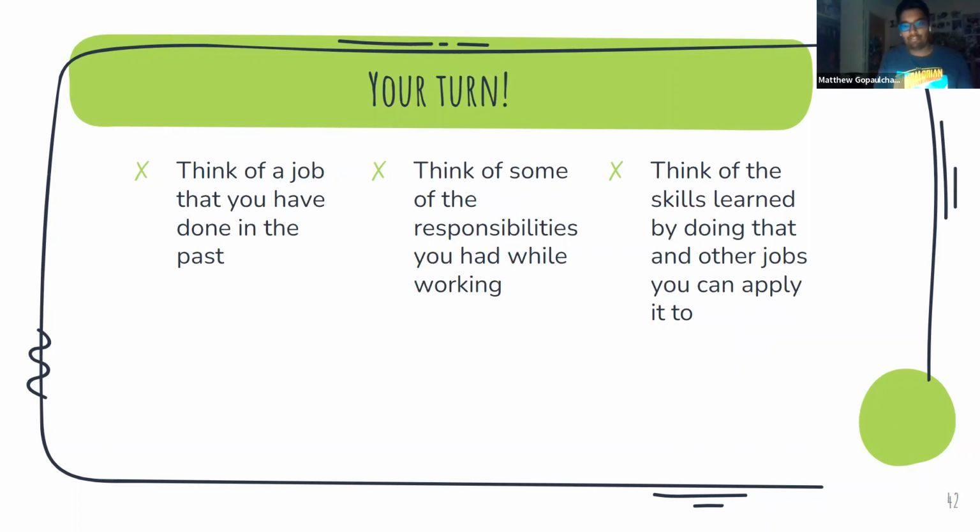And now it's your turn. If you have a piece of paper nearby, you can try to do this on your own and write down jobs that you had. Think about roles that you did while you were in that job, and then think of other jobs that might be applicable based on what roles you did and what tasks you did while you were there.